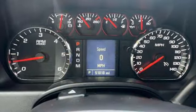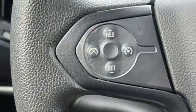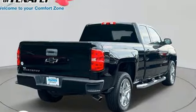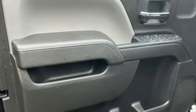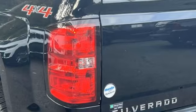EcoTec3 engine, gas pressurized shocks, driver selectable mode, aluminum wheels, Bluetooth wireless audio streaming, Android Auto, Apple CarPlay, manual tilting steering column, front tow hooks, HD suspension, and automatic transmission.